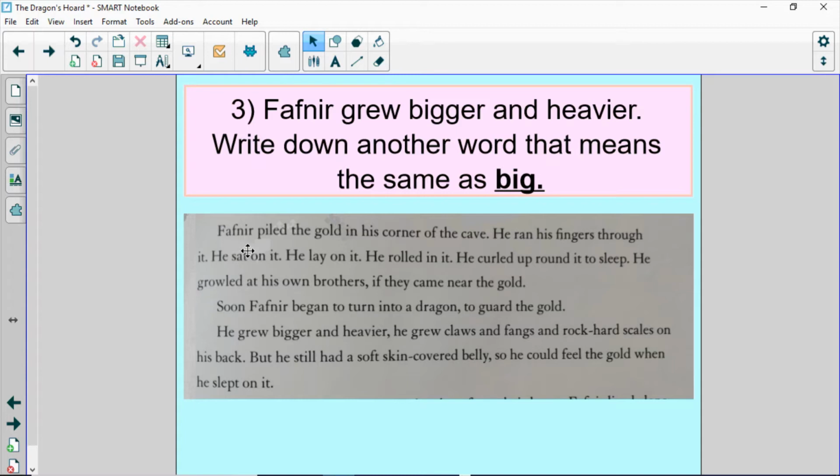It says, Fafnir piled the gold in his corner of the cave. He ran his fingers through it. He sat on it. He lay on it. He rolled in it. He curled up around it to sleep. He growled at his own brothers if they came near the gold. Soon Fafnir began to turn into a dragon to guard the gold. He grew bigger and heavier. He grew claws and fangs and rock-hard scales on his back, but he still had a soft skin-covered belly, so he could feel the gold when he slept on it.